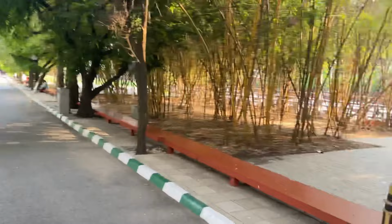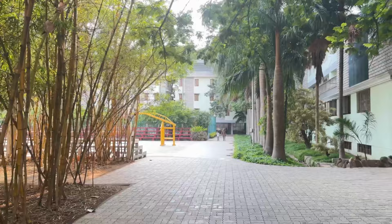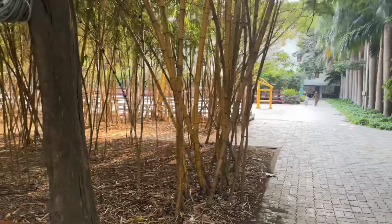Another basketball court. And over that side, which block? It's not any block, just the canteens and stuff. Okay. There is one bakery over there, no? From there, good brownies and all.